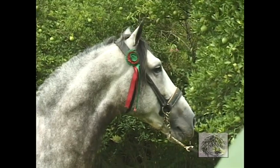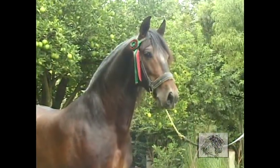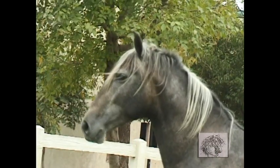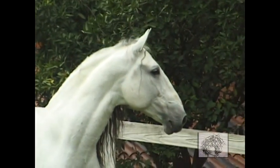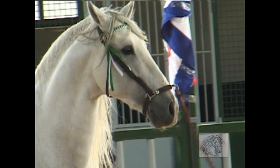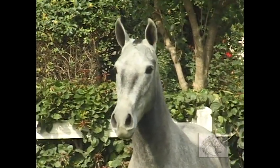The Andalusian head appears dry, well-defined, and of handsome beauty. It is of medium size, semi-convex or straight in profile, with the frontal bone always slightly in front of the arch of the eyebrow in profile and slightly in front of the nostrils. The general shape of the head is rectangular with a long jaw that is not overly pronounced. The ears are attached slightly lower on the sides of the head than on other breeds. Mares sometimes have longer ears.